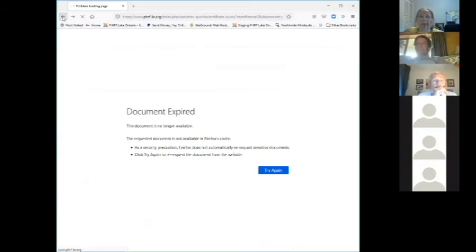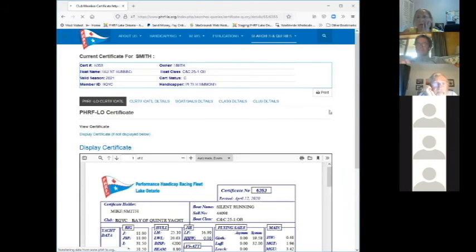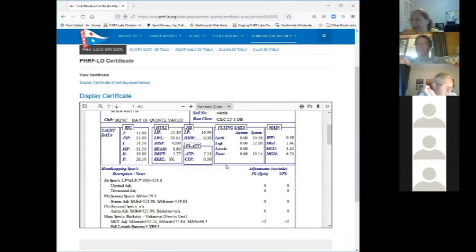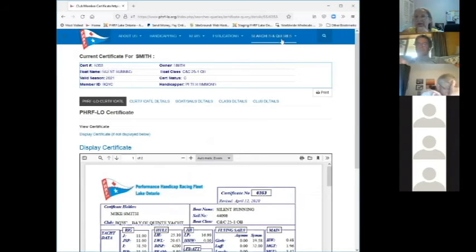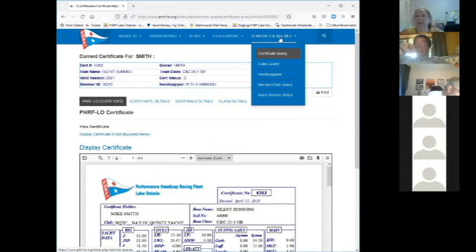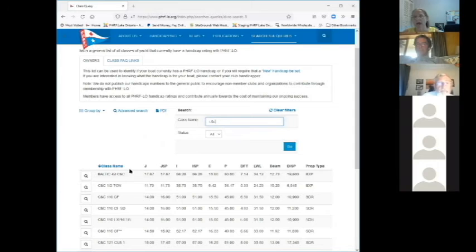Once the certificate has been renewed for the season, then they'll be able to see it. As a handicapper, you will always be able to see it once you are logged in. This is why I wanted to point this out to you. I'm going to show you that same certificate later, and I'll show you where you can, as a handicapper, see it. So anyways, there's class queries, as you probably have figured out, where you can look up class information. The handicap ratings for the classes are not listed for the general public, but as a handicapper, when you log in, you get to see the ratings.